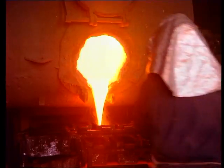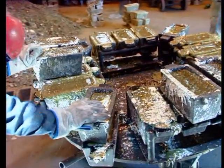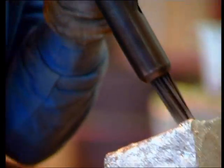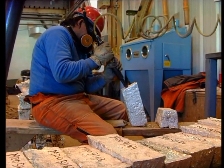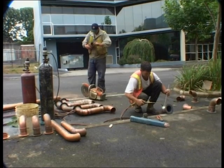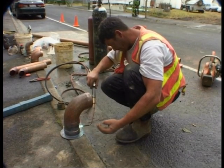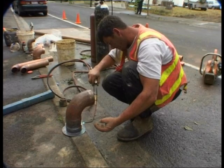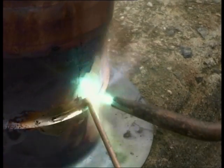Silver is cheap nowadays because it is not needed as much in making film, and in jewellery has been mostly replaced by stainless steel. Silver soldering is used to join copper parts. It is made of silver, copper and zinc and has a higher melting point than normal solder.